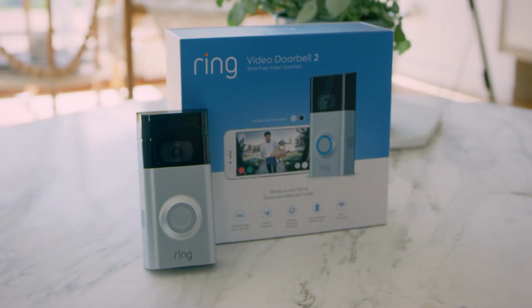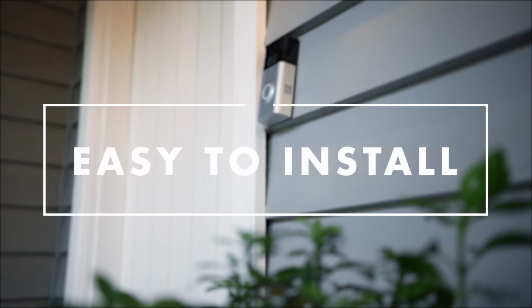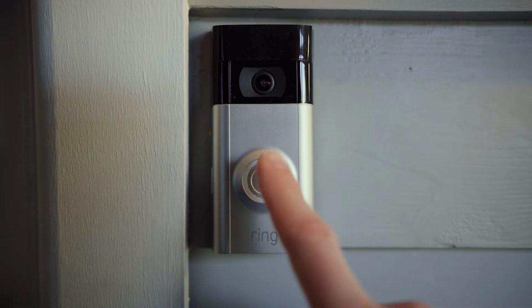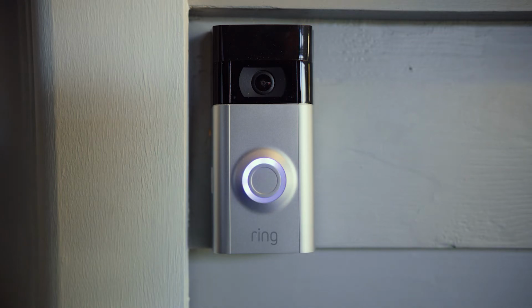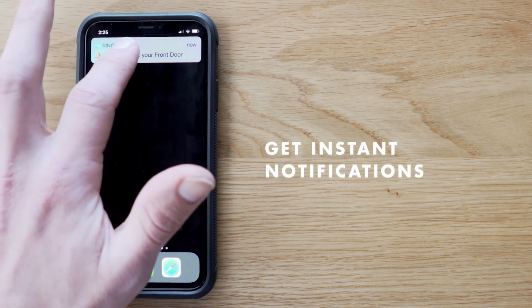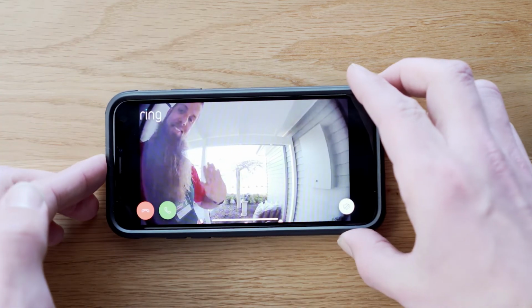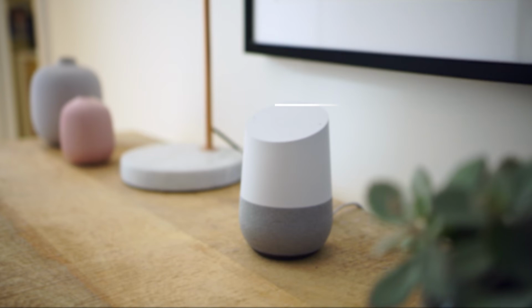If you're looking for an extra set of eyes on their home, the video doorbell is a great solution. It takes minutes to install and lets you answer the door from literally anywhere using a smartphone or PC. You can also get instant mobile alerts when people press the doorbell or trigger the built-in motion sensor. When you're answering the alert, you can see, hear, and speak to who's there.